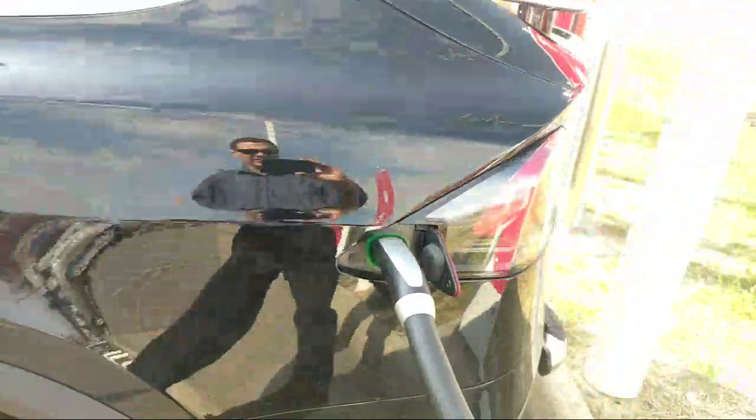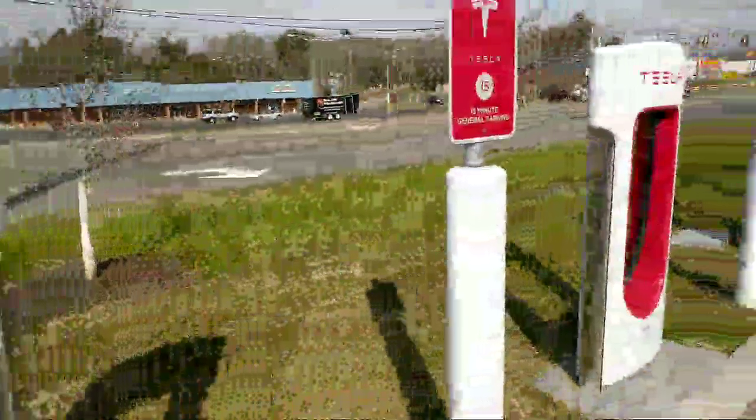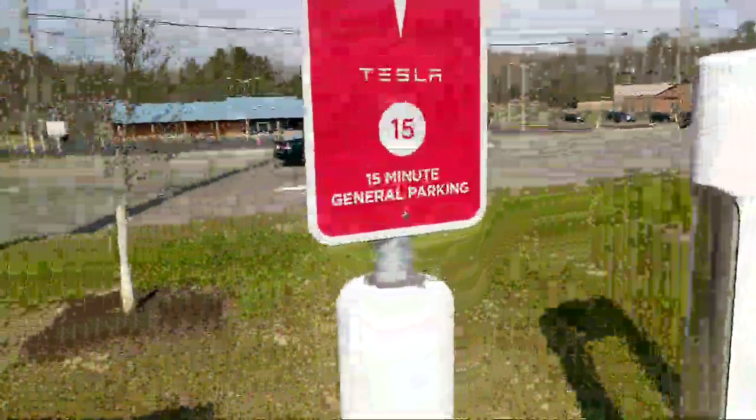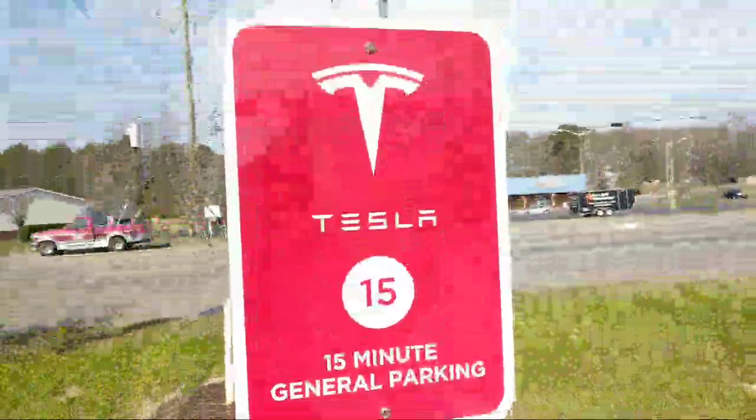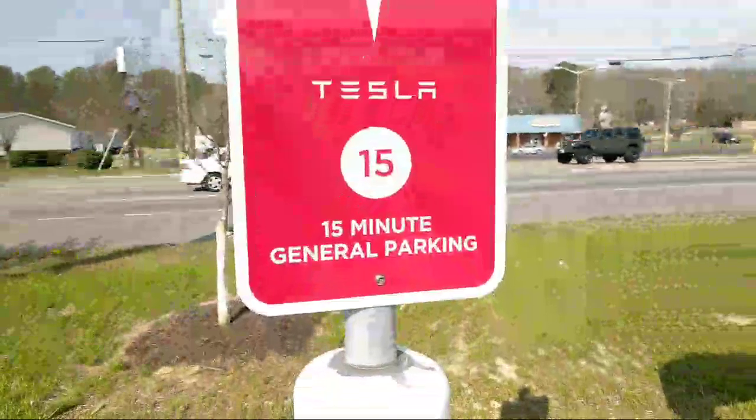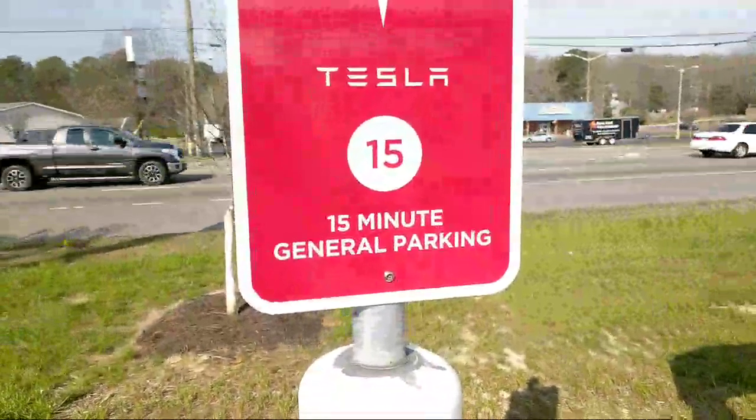See me? There I am, in the car. And this one here, it says 15-minute general parking. So basically anybody can show up with their car and park here. You can't really ice these. I mean, you can, but it's legal as long as you don't stay for any longer than 15 minutes.